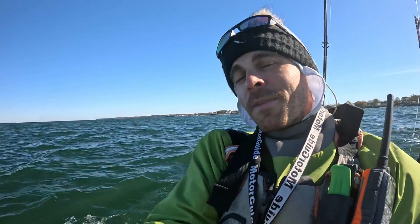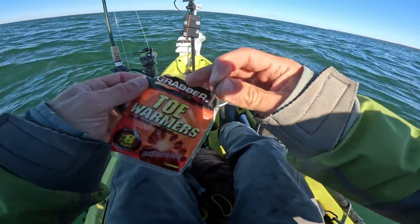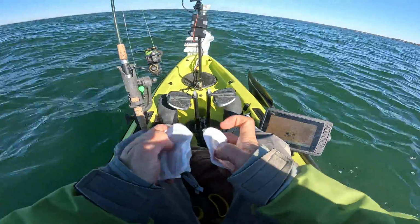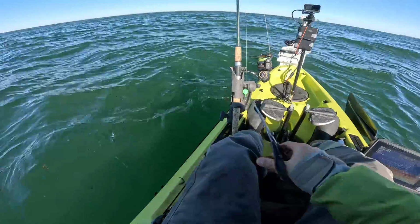And if we go deeper, I'm thinking to go deeper for sea bass, and then that's when we might use the rig. All right, water temps are 58, I think. Let's see what we can find off the bottom today. I'm not gonna lie, I'm a little cold, so I'm gonna keep these hand warmers nearby. We've got a depth of 20 feet.